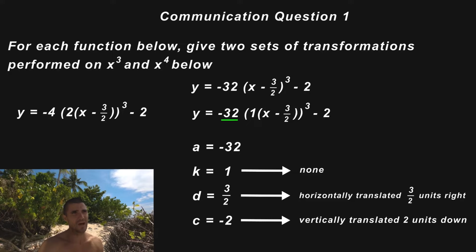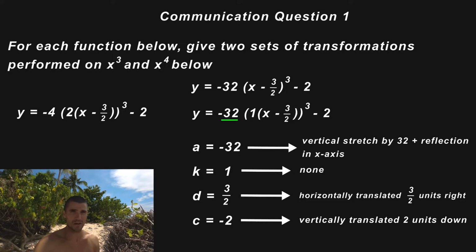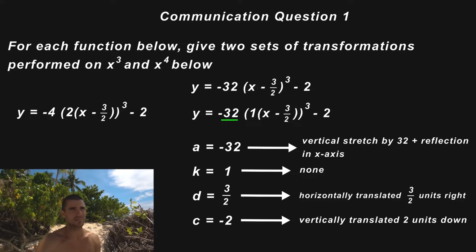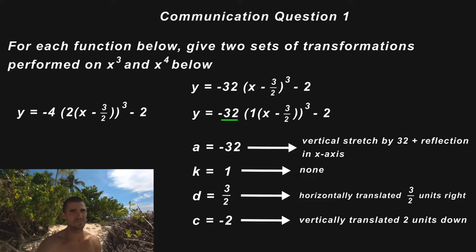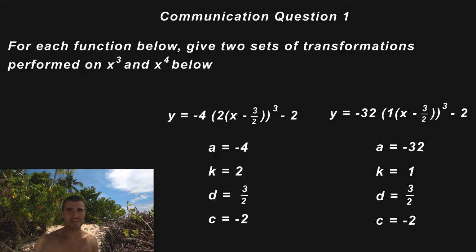Now, with the a value being negative 32, that would be a vertical stretch by 32, and then it would also be reflected in the x-axis because it is still negative. All right, so same function, but two different sets of transformations for the same function.